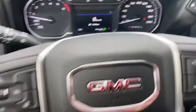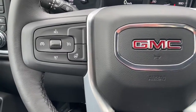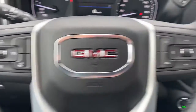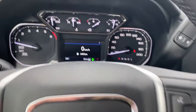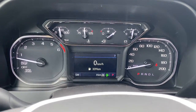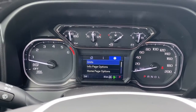Next I'm going to climb in and we'll take a look at the leather wrapped heated steering wheel. On the left side are the cruise control buttons and a heated steering wheel button. And on the right side we have our audio controls and voice commands. Up next is our driver information center. We're able to scroll through that dash using those arrow buttons found on the steering wheel.